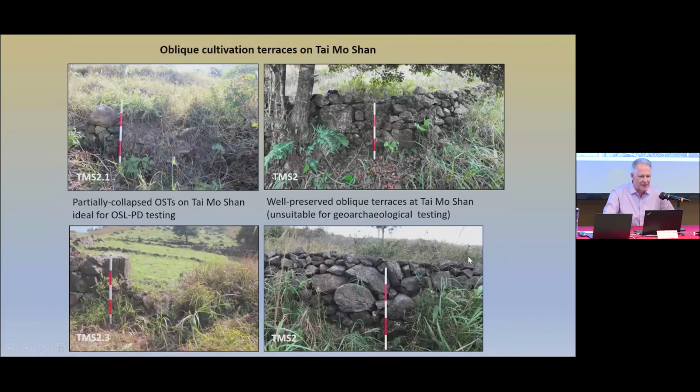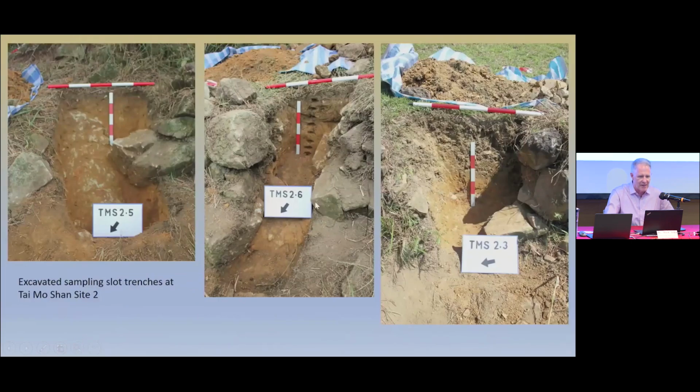And these are some of the terraces on Taimoshan, which you can see are quite substantial. Some of them are really quite huge, more than a meter tall and still perfectly preserved in some cases. So these ones we wouldn't touch. Obviously, they're very intact, stable monuments. We look for ones like this one where there's been a significant collapse, and we would sample in those areas to do the minimum damage to the archaeological resource. And this is what those sampling slots look like. And here we can see a column of profiling samples for the OSL dating. That's what we did, and that would be conducted under a black sheet. I'll talk about that shortly.